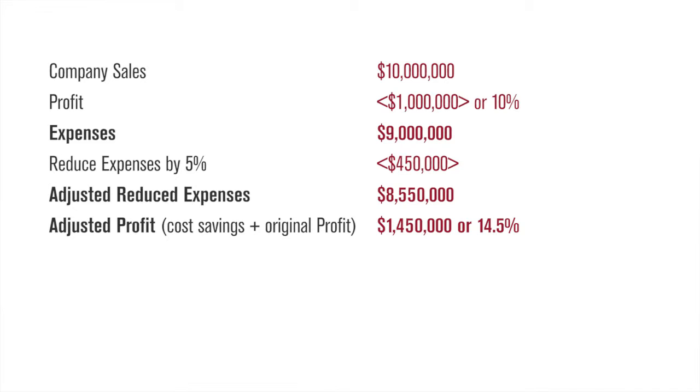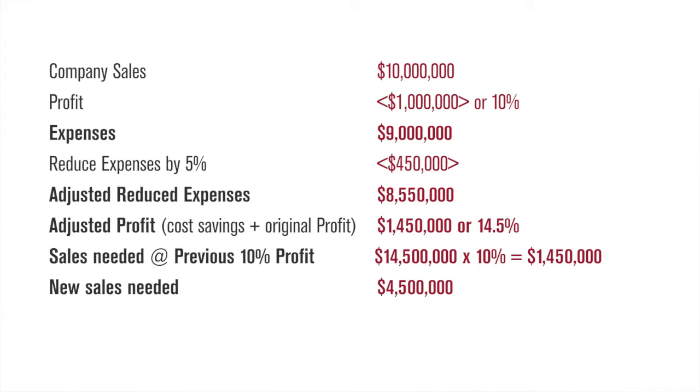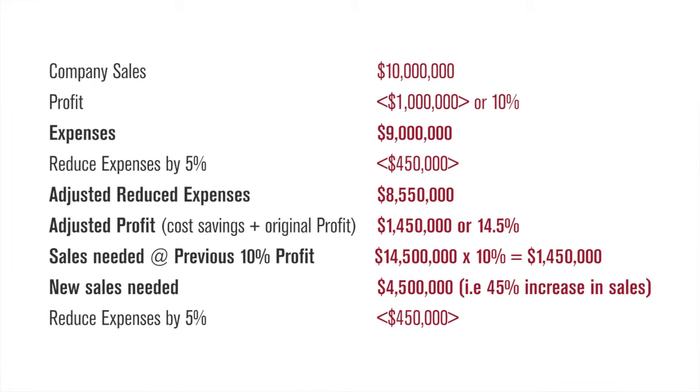So at that 10% margin, how much more revenue do you need to create the equivalent of the $450,000 in expense reduction? You would need $14.5 million in revenues at 10% to create that $1,450,000 in profits. This means you would need $4.5 million in new sales, which is a 45% increase to create that extra $450,000 in profits. But wait, you can get there simply by reducing your expenses by 5%.